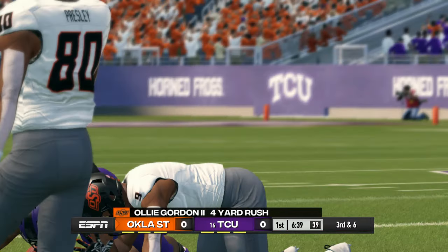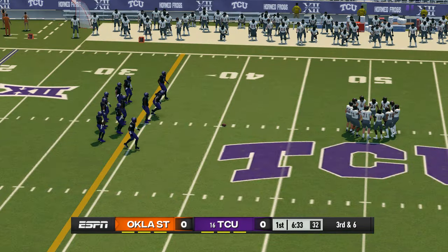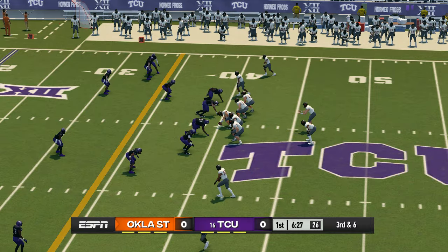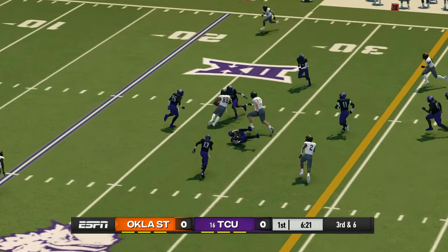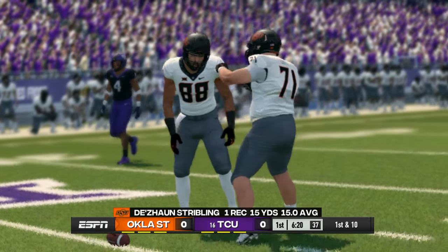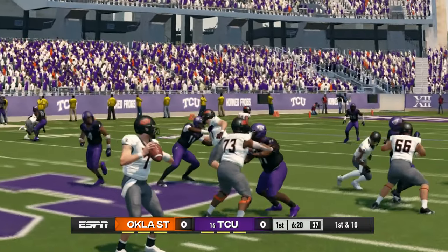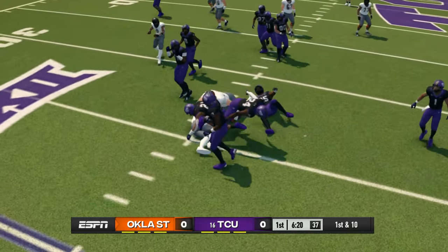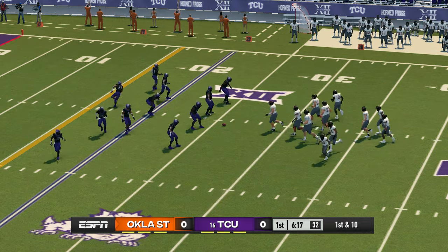Brought down after a nice run up the middle. Third down, and they need to get it down to the 35. Tackle around the 26-yard line. That was a really nice play on the ball by the receiver for a substantial gain and a first down. From the 26-yard line, it's first down.